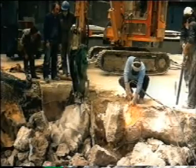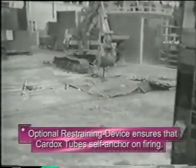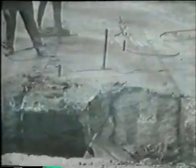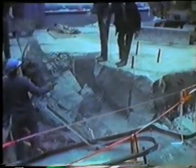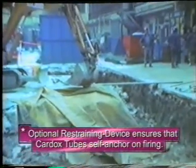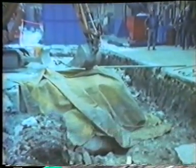Cardox is also extensively used to demolish concrete, and again its non-explosive qualities make it ideal for sensitive areas, as shown here at British Aerospace and here at the General Electric giant GEC. The fact that Cardox does not produce damaging shock waves means it can be used to break sections of concrete without transmitting its powerful breaking force across construction joints to adjacent structures.